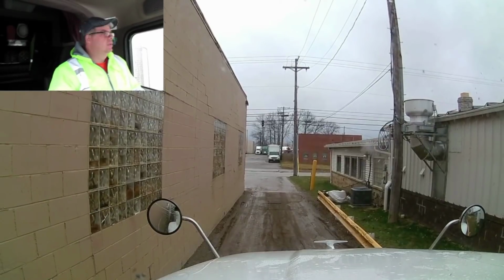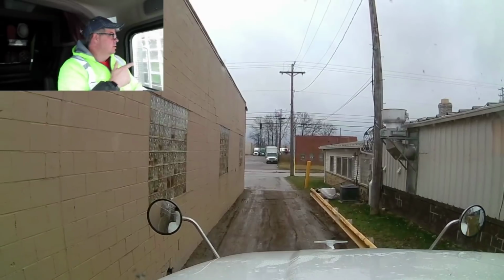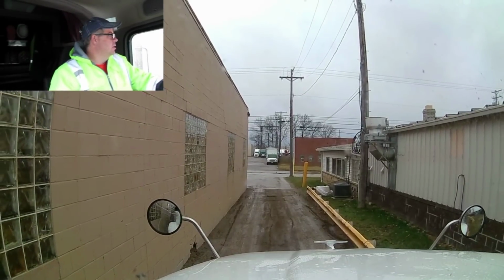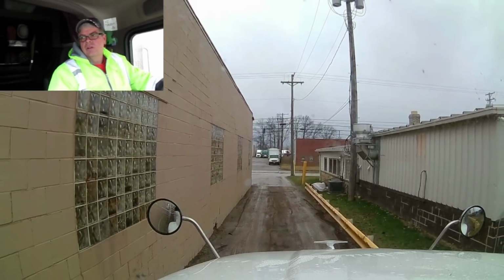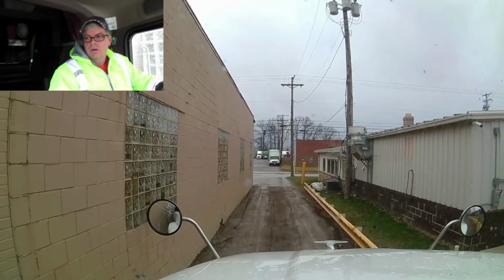Oh, come on. The trailer has started to move that way. And I got about 6 more feet of guardrail before I can wheel the truck. Now you'll hear the buzzer. I have the air out of the rear axle's air suspension.